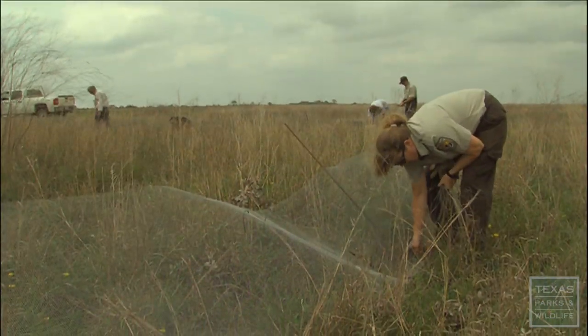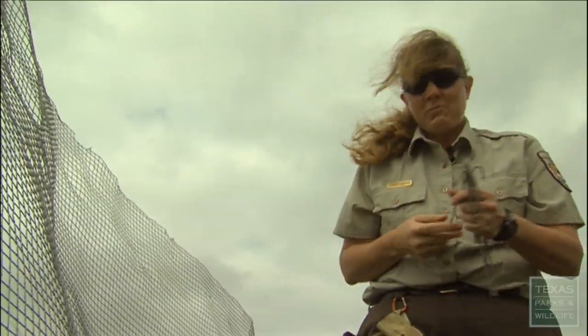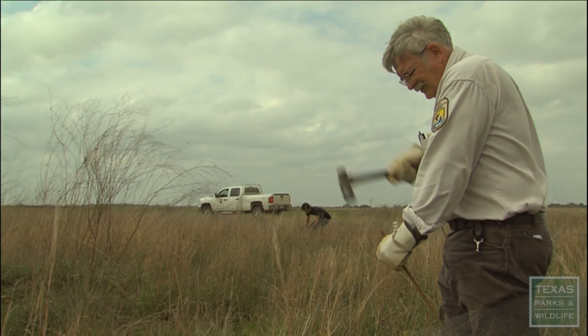You do kind of keep in mind that the whole time you're working, there's a bird in there that's struggling for survival, basically. So you want to build a fence that's going to hopefully work and give them a little bit better chance at surviving.